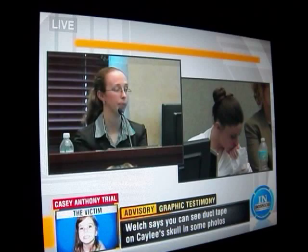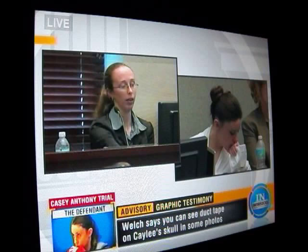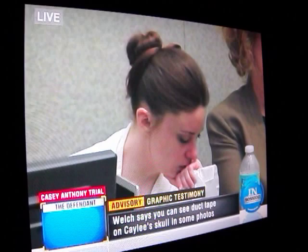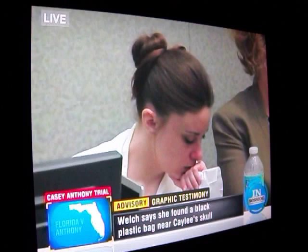Yes. The black plastic bag, barely visible, is the off-white canvas bag. The red plastic Disney bag. And that would be the skull.